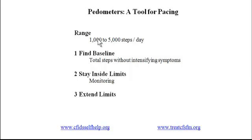Over time, it may be possible to expand the number of steps you can take without increasing your symptoms. So that's the third stage, extending limits. There are 2 keys to increasing your steps per day in a sustainable way, and the key word there is sustainable. You want to move forward and stay there, not take one step forward and one step back. The first key is to increase your limit only a little bit at a time. We recommend no more than a 5% increase. For example, if your current safe level is 1,000 steps per day, try expanding it to 1,050 per day. Then stay at that level for at least a week before trying another increase.